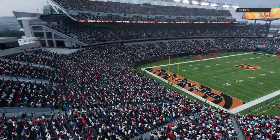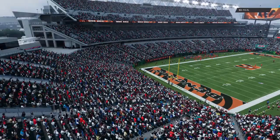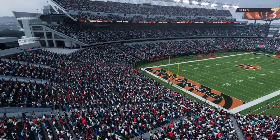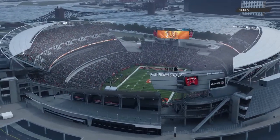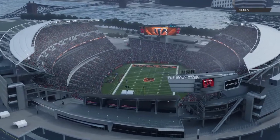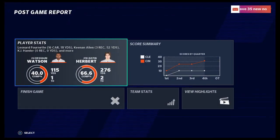So for Cincinnati, they remain one of the hottest teams out there as the win moves them to 6-1. And they'll get to stay home again next week as the Tennessee Titans come to town. Meanwhile, for the Browns, they dip to 2-5 now with the loss. And they'll get a chance to redeem themselves at home next week.